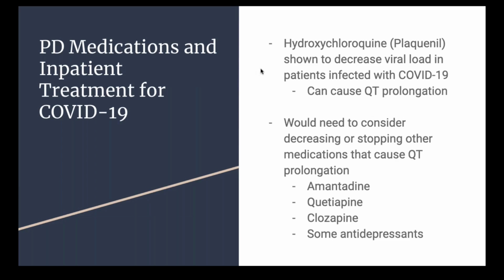Some people have asked about whether there are interactions between Parkinson's medications and treatment for COVID-19. Right now, there are no FDA-approved medications for COVID-19. There are some medications being used experimentally in the hospital, not as an outpatient, but once someone is admitted, if they have severe disease. You might have heard people are using hydroxychloroquine, otherwise known as Plaquenil. This has been shown to decrease the virus in patients with COVID-19. It can cause a heart problem called QT prolongation, where it lengthens one part of the heart rhythm.